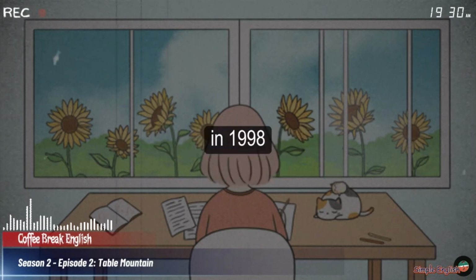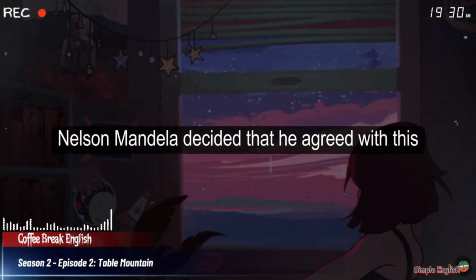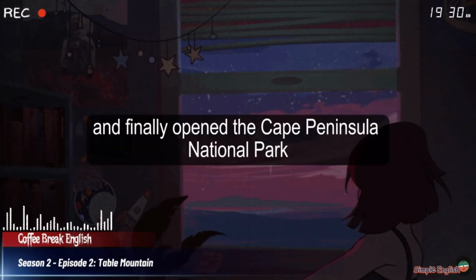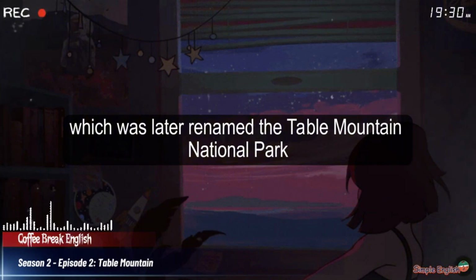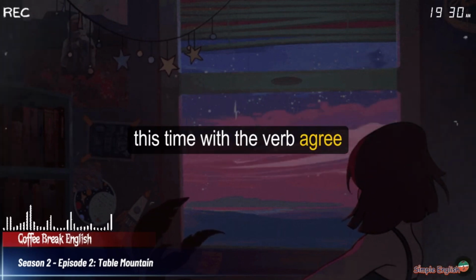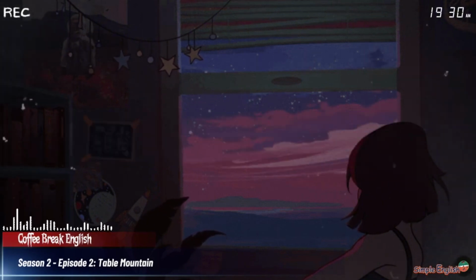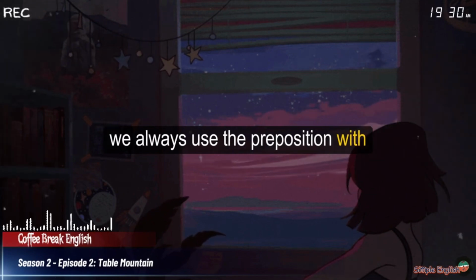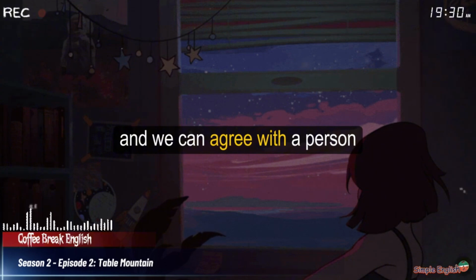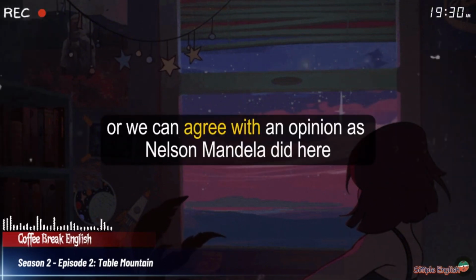Let's continue. In 1998, the president at the time, Nelson Mandela, decided that he agreed with this and finally opened the Cape Peninsula National Park, which was later renamed the Table Mountain National Park. Okay, so here we have another example of our dependent prepositions, this time with the verb agree. So Nelson Mandela decided that he agreed with this opinion. So when we use the verb agree, we always use the preposition with. And we can agree with a person. So I could agree with Mark, or we can agree with an opinion, as Nelson Mandela did here.